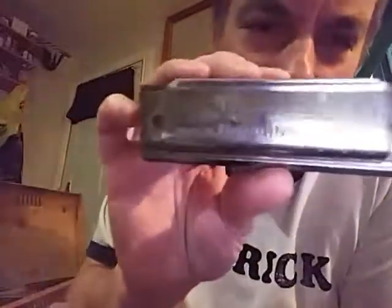This harmonica here is very special to me. It's not in the best condition, but this is given to me. I have many friends who've died from drug overdoses, and this was given to me by my good friend Sarah Radcliffe. Who, well, not given to me. It was left behind, and it was given to me after she died, because I was the harmonica player that she knew.